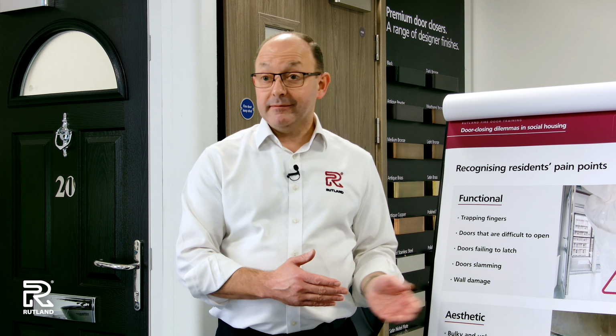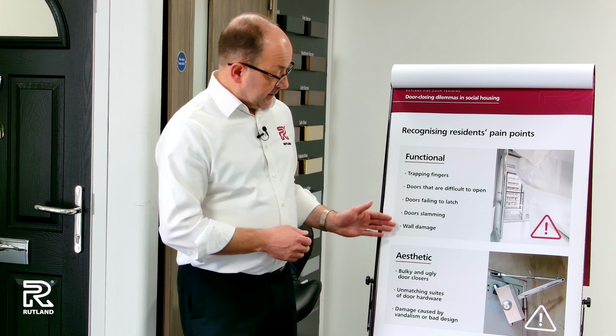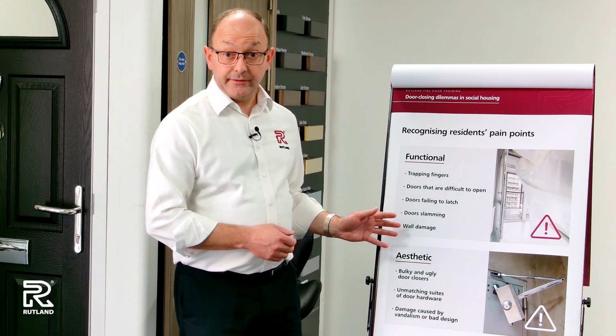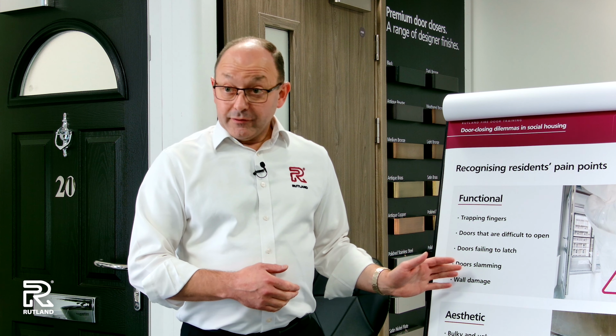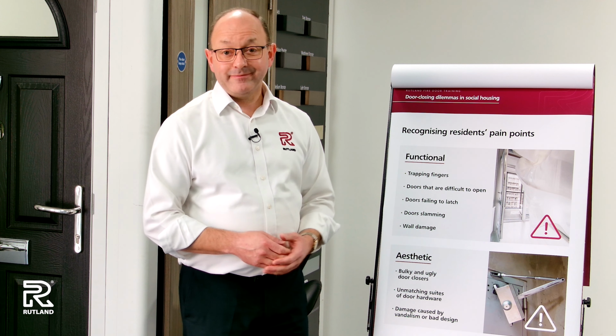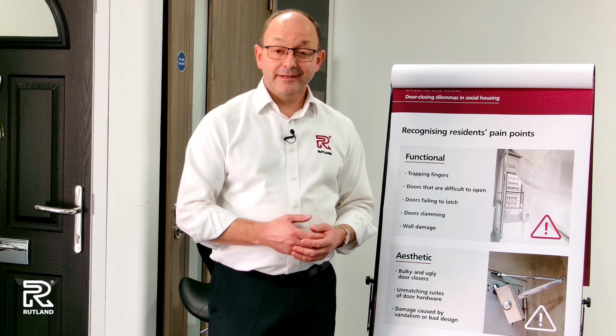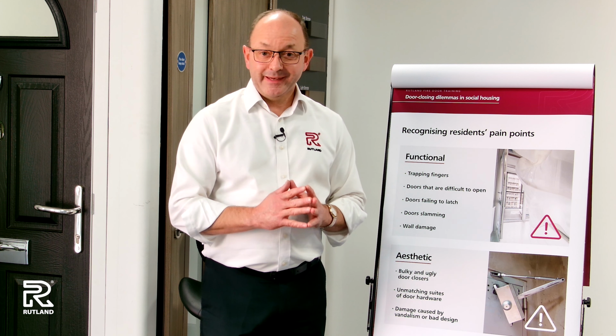and doors failing to latch properly, doors slamming closed, creating a hazard, as well as disturbance for neighbouring residents, and then damage, so damage to walls, door frames or interior decor, causing extra cost and caused by incorrectly installed doors. It's worth remembering that for residents living in social housing and apartments, it's their home. And these complaints about functional and aesthetic problems, they shouldn't go unresolved, particularly if there's a risk to their safety in an emergency.